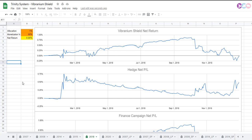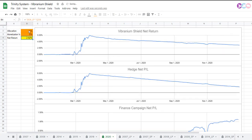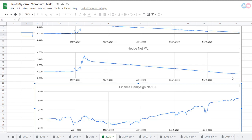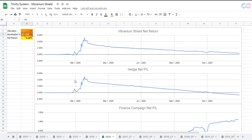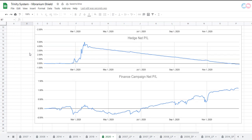And lastly, and honestly the least interesting one, is 2020, because this was really a gimme year. It was such a fast crash, and actually the financing campaign ended up quite positive that year. And the hedge P&L, if you set it at 0% monetization, you obviously see a huge spike, and then it drops down to like negative 0.7. If you monetize any of that, you're going to be positive. So this was a weird year where even if you didn't cash out any of it, just that extra allocation on the Vibranium Shield, the financing portion, by some miracle ended up positive.